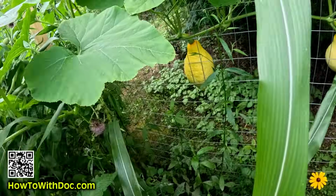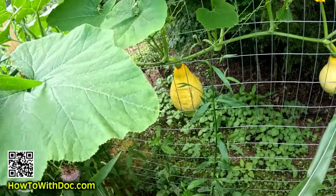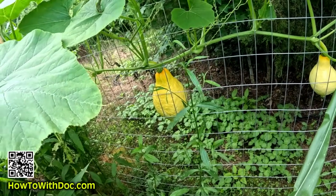This is one of the reasons why we thought we were going to go ahead and trellis next year. Thank God I got permethrin on me. Look at this. Look at that Hubbard growing on the fence. Look at that thing.